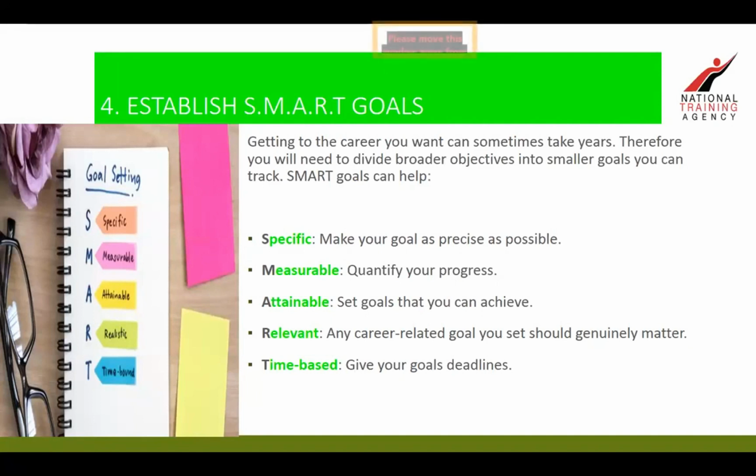Also make sure that your goals are attainable. Set goals that you can achieve. I always tell students, when it comes to careers and the variety of careers that there are, you want to be able to set goals that you can achieve. We can't achieve each and every single career goal. So you want to go through steps 1 to 3, getting down to a minimal list of possible career choices and create goals that are achievable for you personally.